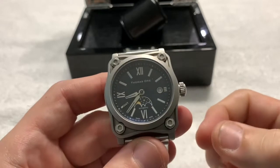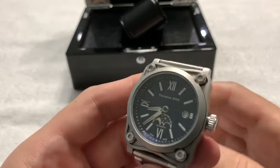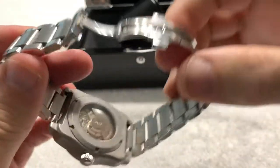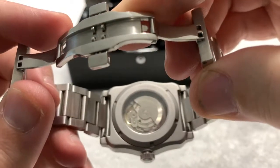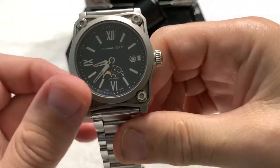And as I said, it's a 200-meter water-resistant watch. It is made out of 316L stainless. It's both the bracelet and the case. It is using a Sellita movement. I couldn't find the exact movement number. I think it's an SW200 or derivative of that with the Moonphase complication.